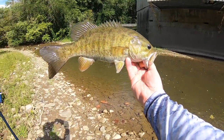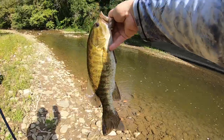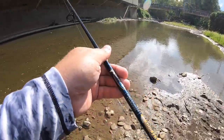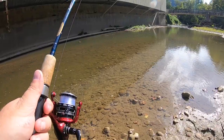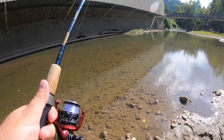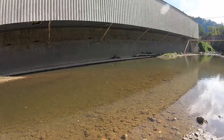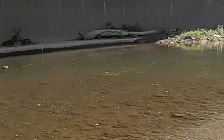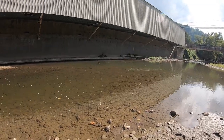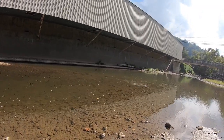Look there. Look how pretty that is. Not huge, maybe a pound. Good thick, they're feeding up. Good fish. Goodbye, Clevis. Let's see if we can't get us a bigger one. Something's all over it. Got him. There's two fighting with it. Three fighting with it. Come on.